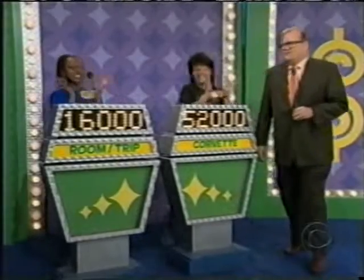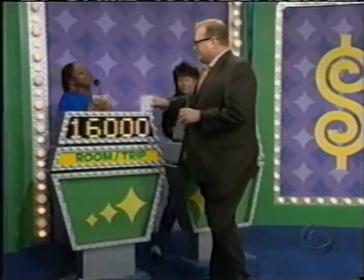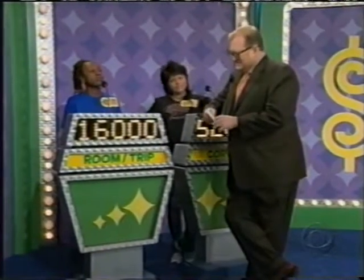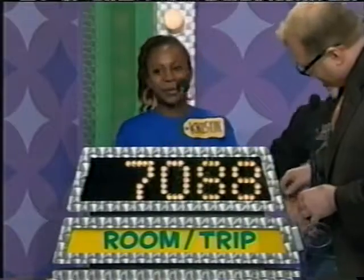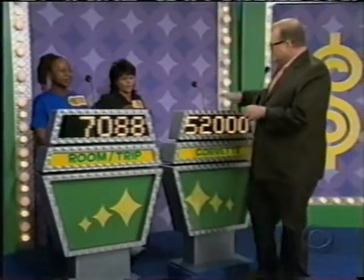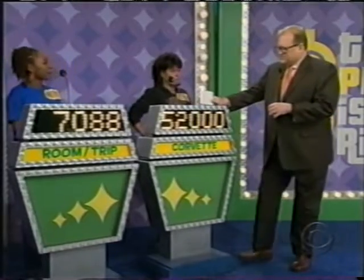All right, welcome back, everybody. Kristen, you have the room, bedroom set, sleepwear, the trip to Singapore. You bid $16,000 even. Actual retail price, $23,088. Difference of $7,088. Lisa, all you had was the Corvette convertible.